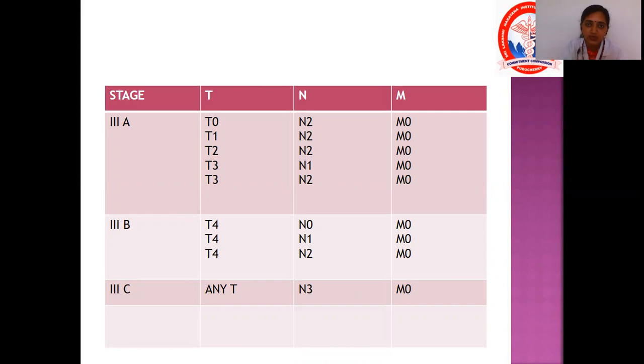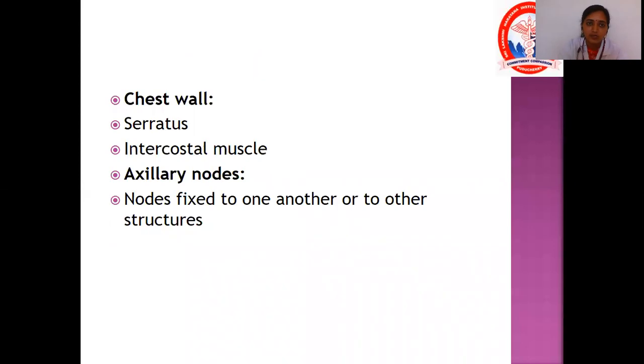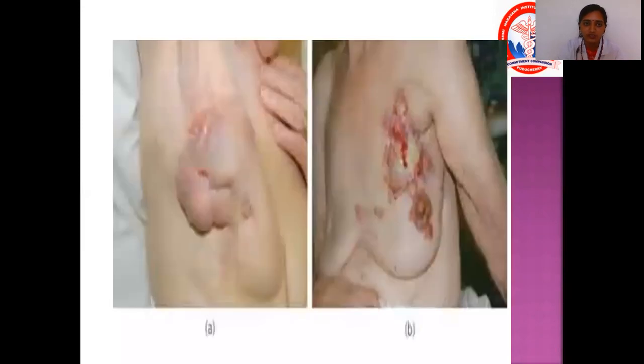So the stage just before the advanced carcinoma is a locally advanced carcinoma breast, for which management we are going to discuss today. The presenting features will generally be a lump in the breast with skin involvement, that is ulceration, dermal infiltration, erythema over the tumors, and may be involvement of the serratus and intercostal muscles, and axillary nodes may be involved, which may be fixed to one another or to other structures.